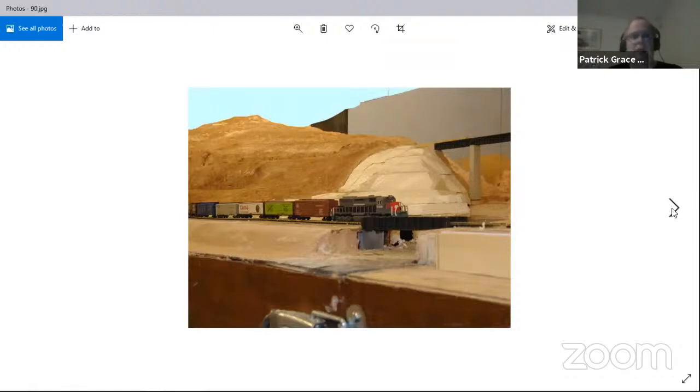We did on one occasion. I'm not sure how we got it in, but the only way to get it out was to take the door and the door jamb off, which is interesting. But then you have to put it all back again. But this is the layout under construction.